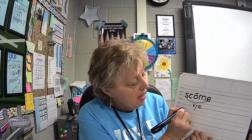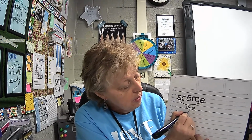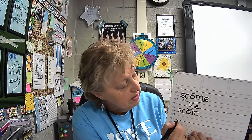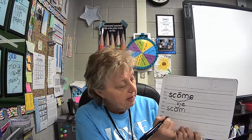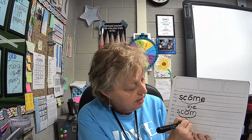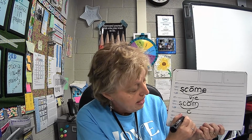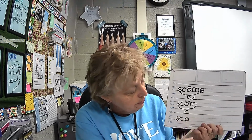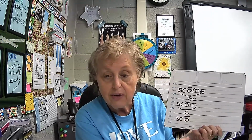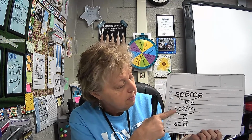But if I write scom, S-C-O-M, but it doesn't have the silent E on the end. It's a short vowel sound, so we put a breve up above it, scoop it, and we say that it is closed. Now, an open vowel, sco, we would just have the S-C-O. And when there are no letters afterwards to change this sound, we just make an omicron and we say the name of the letter. O, sco, scone, scom, sco.